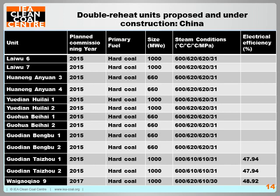economically favourable. Therefore, double reheat technology has been recently identified as a key research and development project for China's 12th five-year plan. As shown in this table, 13 units are currently under construction, amounting to 11 gigawatts.